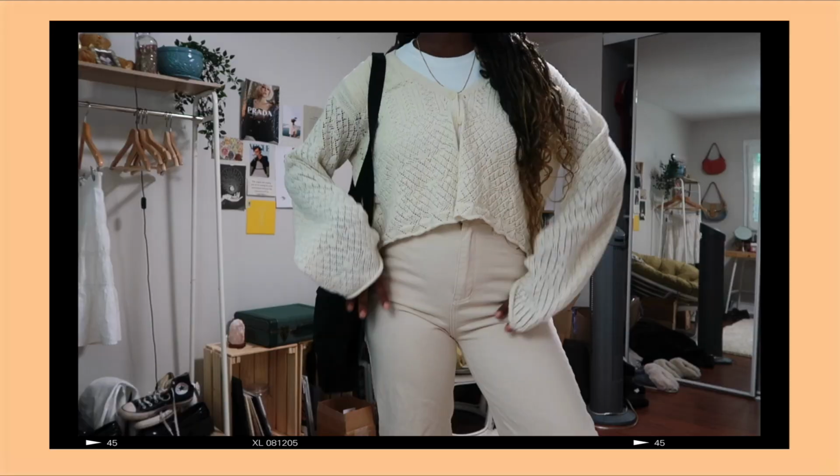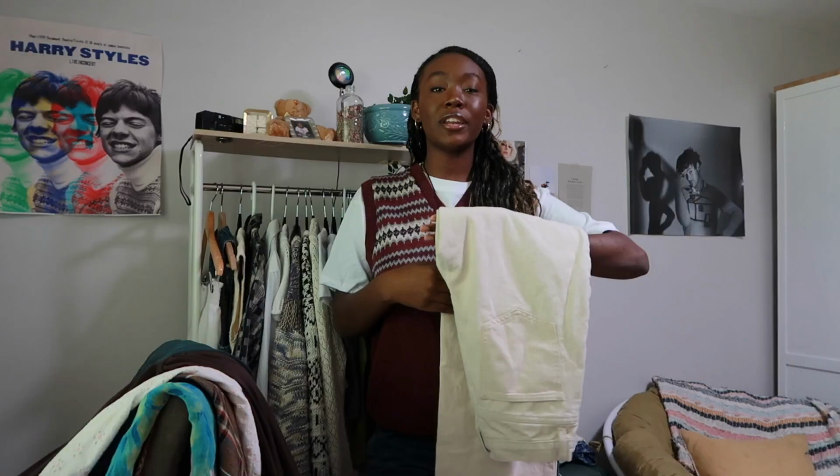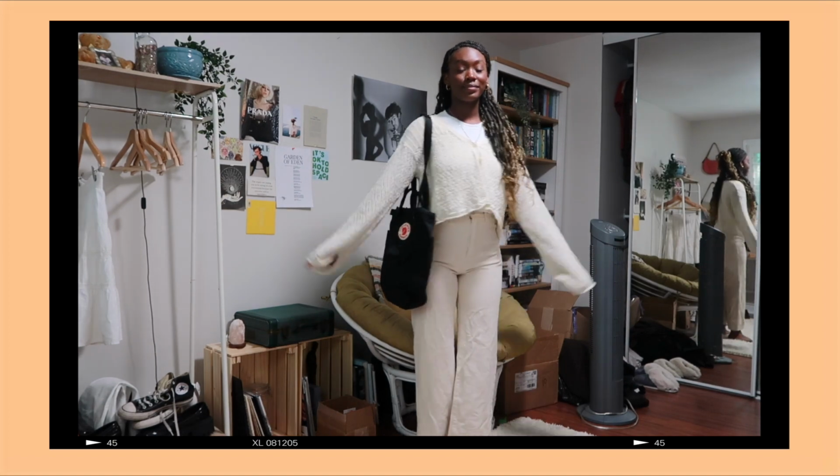Next, when it comes to bottoms, I feel like everybody, no matter what your style or aesthetic is, everyone needs 1 pair of colorful pants and 1 pair of cream or white pants, whatever you prefer. When it comes to cream or white pants, white just automatically gives a more rich, elevated look to your outfit.